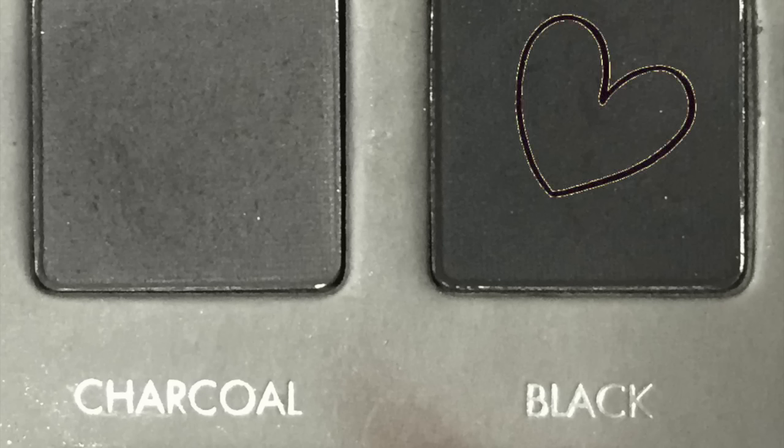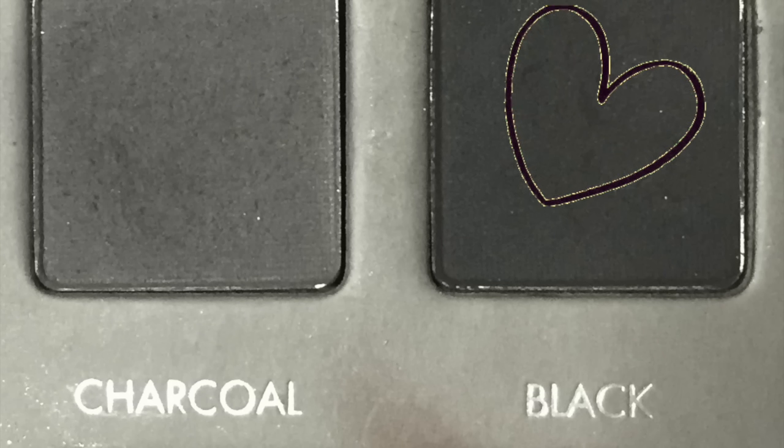I couldn't find my Chanel liner at the moment, so I just took this black liner here and I just ran it at the bottom of the waterline there, and then I'm just going to be going back into the LORAC palette, taking the color black, and then we're just going to gently smoke it out.